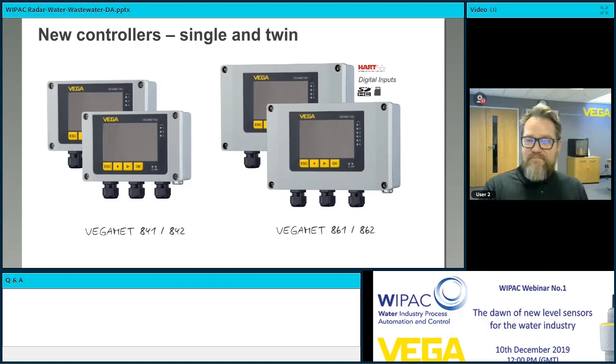Even the transmitters have basic flow curves installed, so they can be a standalone small flow meter for an open channel flow application. So the controllers are not an essential part, but they obviously can provide you with the control you need locally. But if you don't need them, you can save time and money on mounting boxes in the field. You can just connect straight back to your control system.